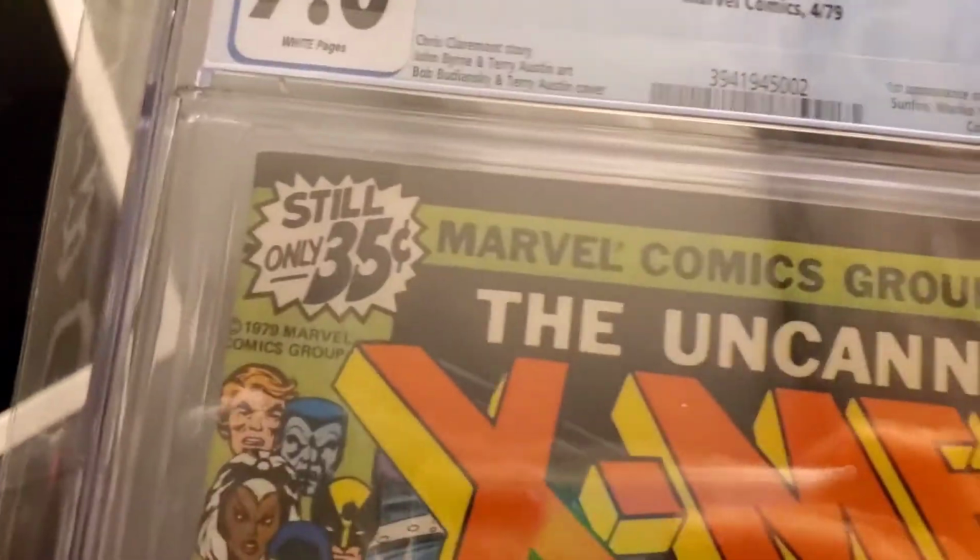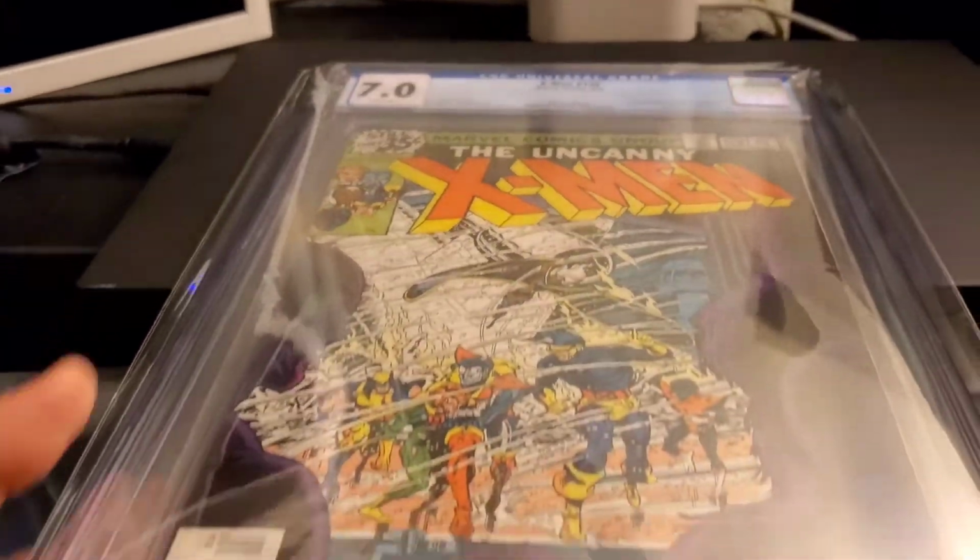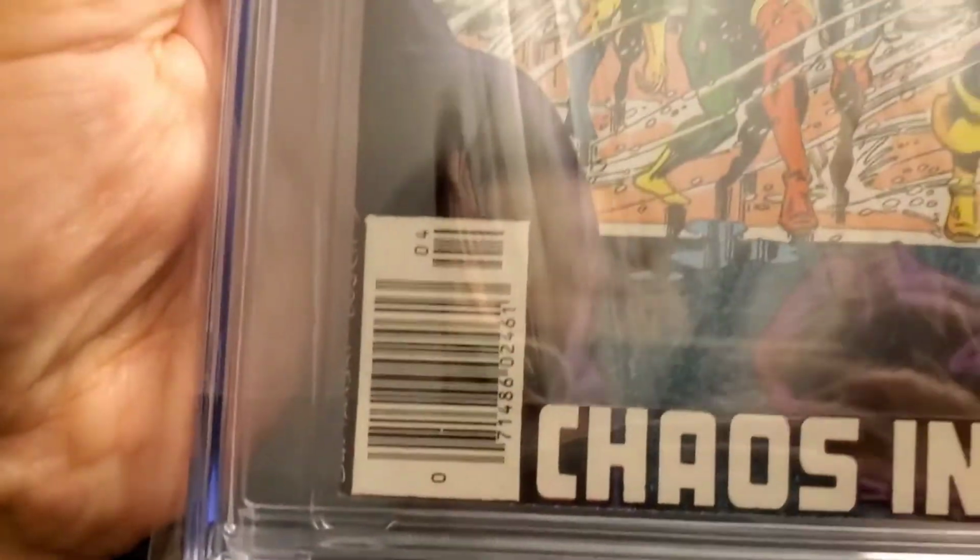So we've got, let's see, 1, 2, 3, 4, 5. So yeah, we got a bunch of just very minute, minuscule spine stresses that break color. So those three things are what got me a 7.0. Now, I am not objective. I think, though, they were a little harsh.